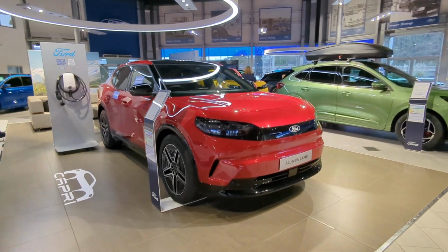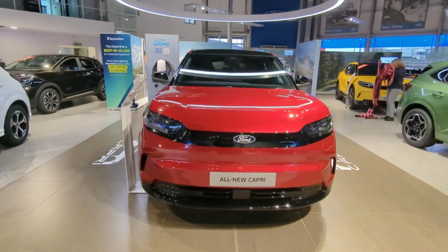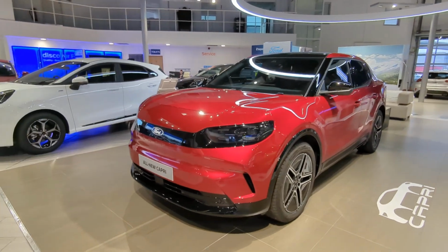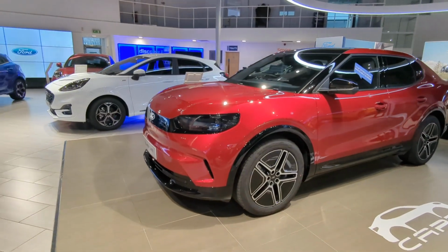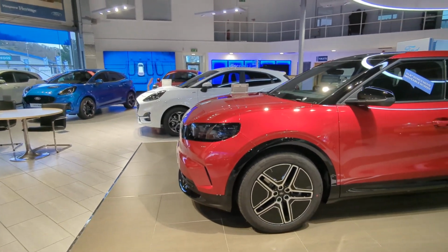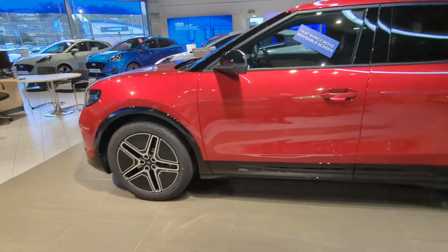Quick walk around of this fantastic new Capri we've got in the showroom. This is the extended range premium, finished in Lucid Red, Rapid Red. It's also finished with a heat pump and a driver assistance pack. Really nice 20-inch alloy wheels.